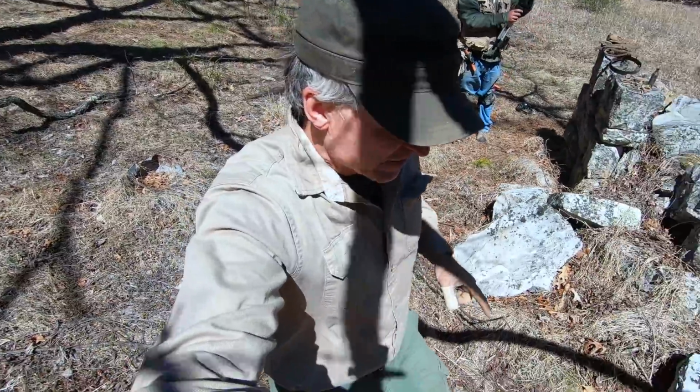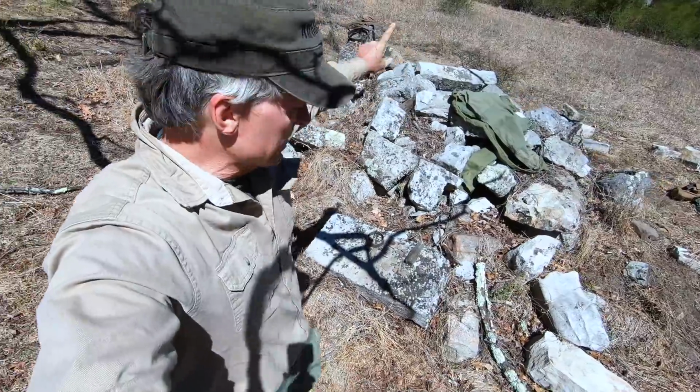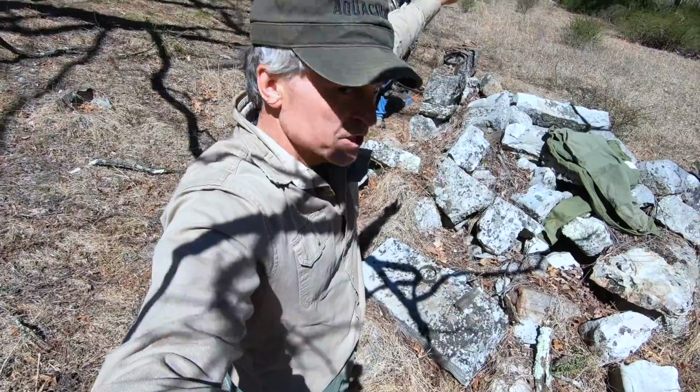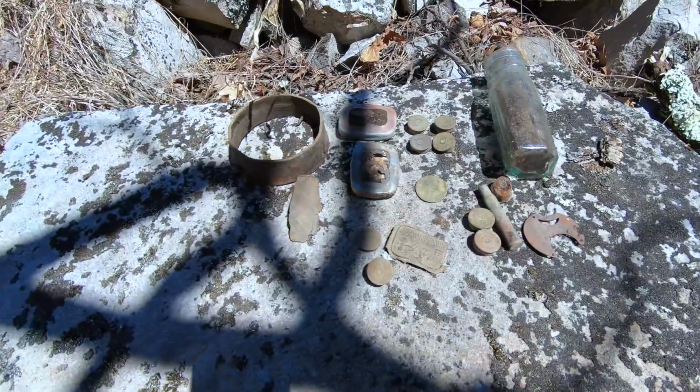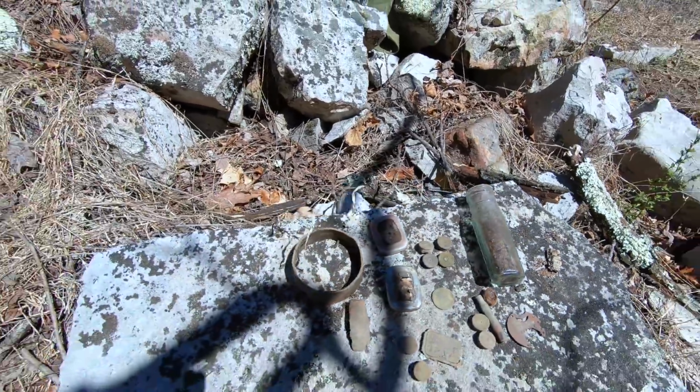Hey guys, just a really quick wrap up. I'm trying to beat Todd because he's getting ready to do his. We're getting ready to hit the road. I'm going to show you what I found, show you what he found, and gather gear. We're going to split. You've seen all this stuff, so you don't need to see that again. But if you do know what these things are, let me know. I really have no idea.